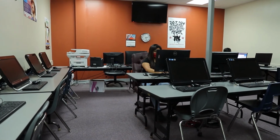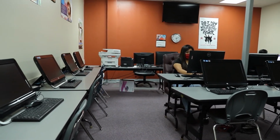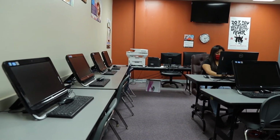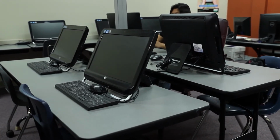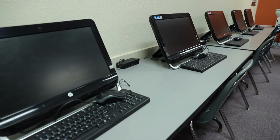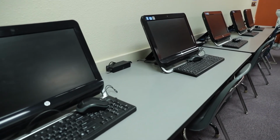Here's our student resource room. Students have this as a place where they can work on their homework and have a quiet place to study. I love showing off this room because I also like to highlight our tutoring. We have free tutoring available for all of our students within all of our programs. All of your teachers are here from 3 to 5 to provide free tutoring, as well as on Fridays from 8 to 12. We'll do whatever it takes to help you get ahead.